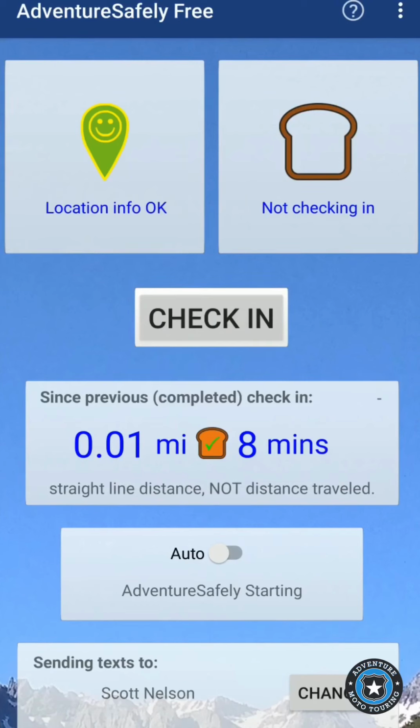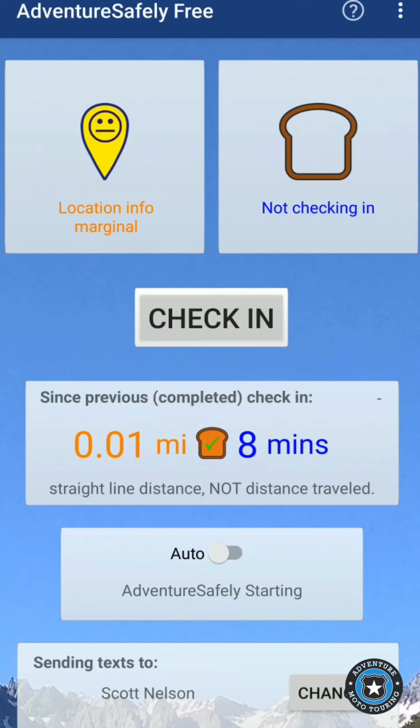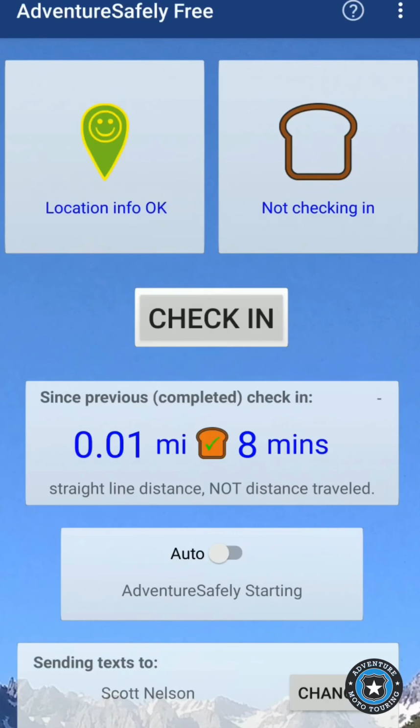As soon as it loads, on the top left it's going to do a quick check to make sure it has cell phone coverage where I'm at, and then it says location info okay, meaning that it can see cell towers. I'm in a place where it can send text messages. It can send the pins with my location, which I'll show you in a minute. So it's all set where I'm at.